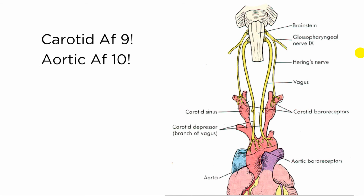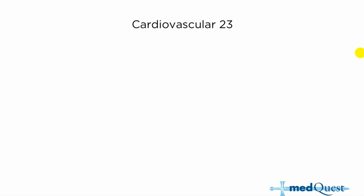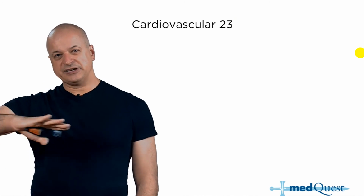And the aortic's the afferents of the vagus nerve. The vagus nerve is both an afferent and an efferent nerve. The afferent means towards what? The aorta, or towards the central nervous system? In the neural system, when we say afferent, we mean to the central nervous system, to the medulla. And the medulla then slows the heart rate and dilates when it senses a very high blood pressure. But orthostasis is when stimulation stops.